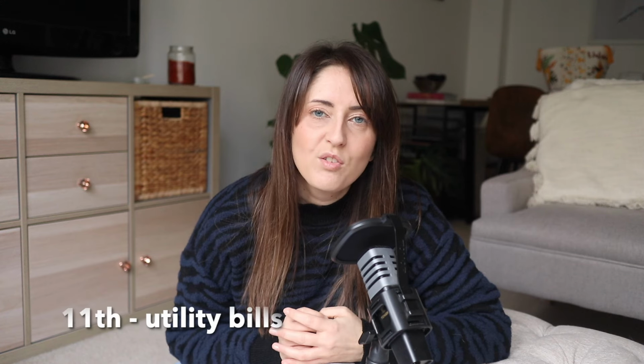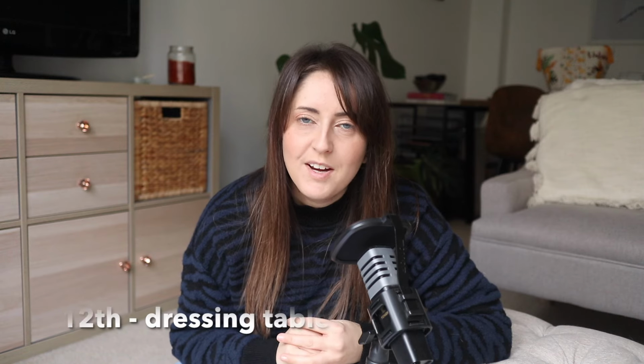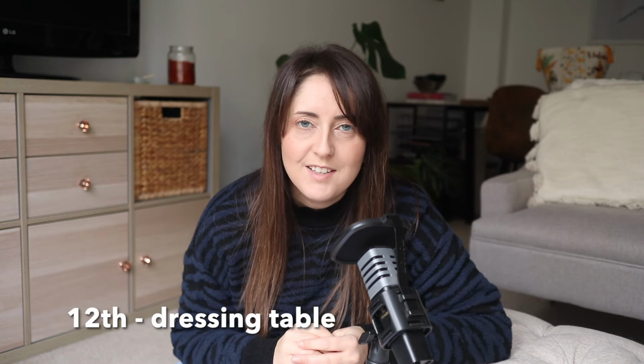For the 11th, go through your utility bills and just see whether or not there are any old ones that you could declutter. You could dispose of these by taking off your account details and your address and shredding those and recycling the rest. For the 12th of January, can you make sure the dressing table is clear of clutter, put things away, find things at home, and just make sure that you don't have anything that you don't need there.